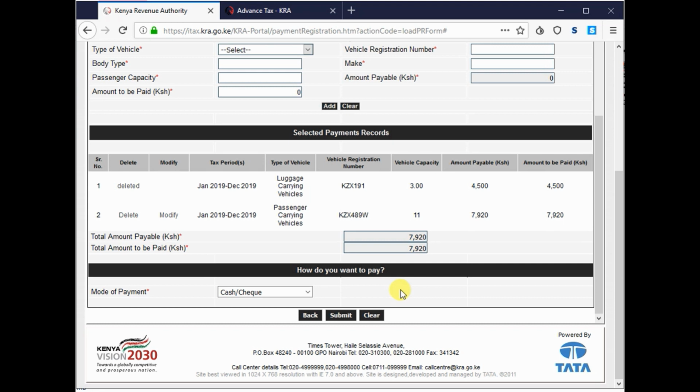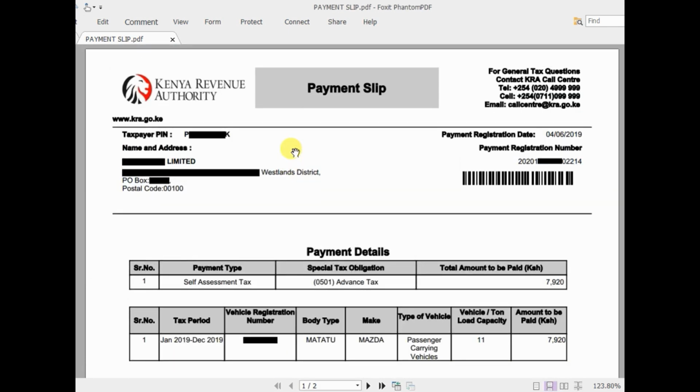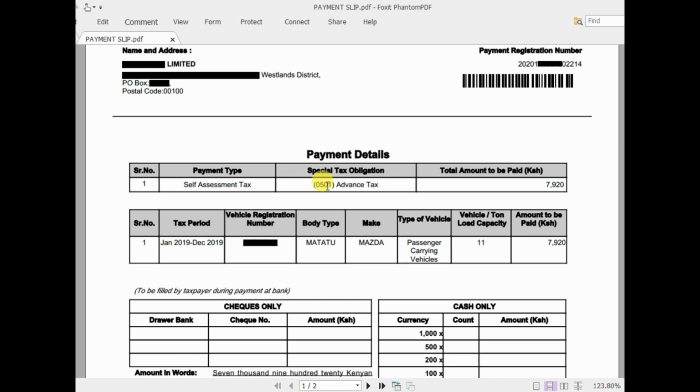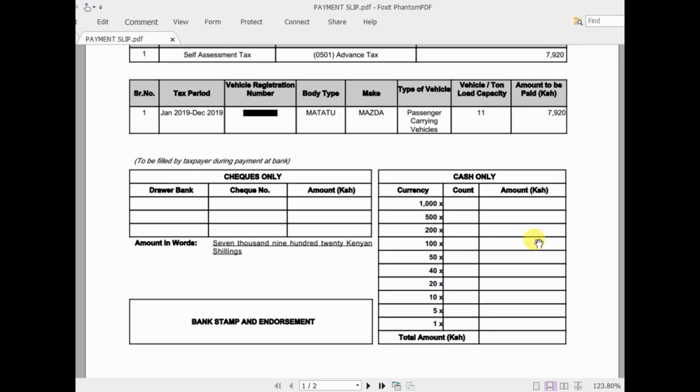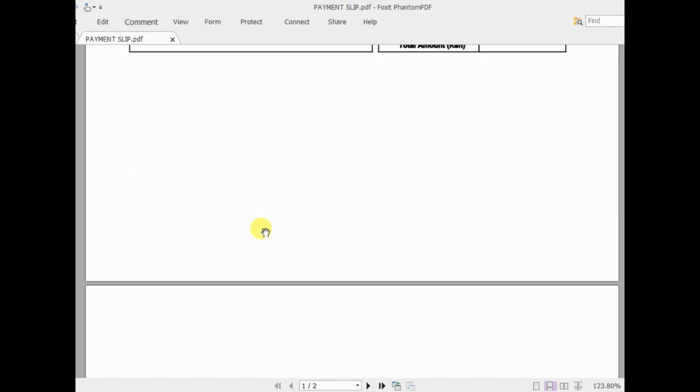Now once you submitted it, you're going to get a payment slip. This one here. So this is the payment slip that you download, and you actually go with it to the bank if you want to make a cash deposit. You see, it narrates everything here: the tax period, the type of vehicle that you have, the carriage capacity, the total amount of money. So if you're going to the bank, you're going to populate this with the amount that you're paying, and then the bank is going to stamp for you. So once the bank has stamped for you, you accompany this to the inspection unit.